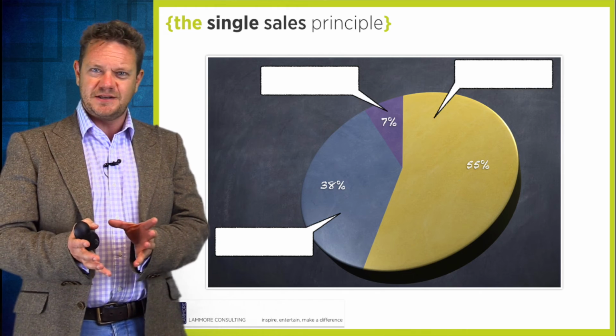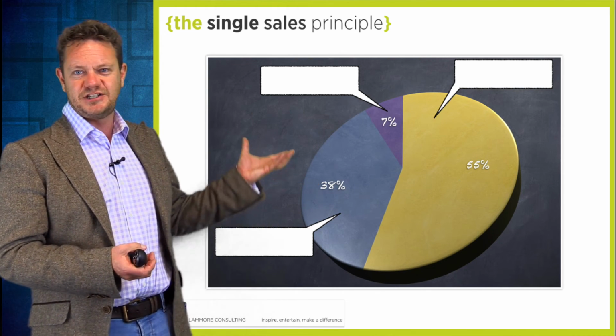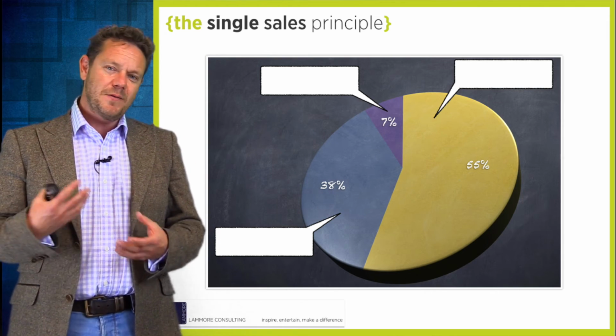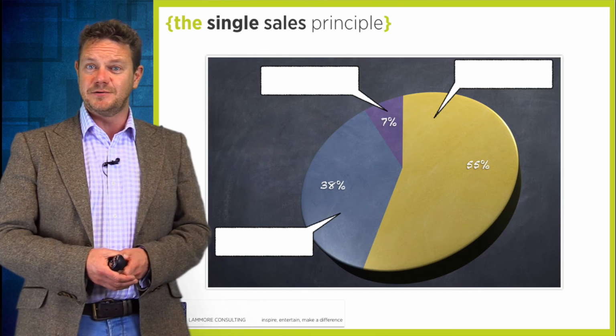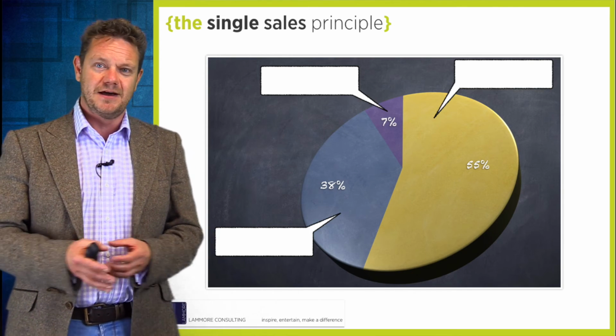Again, it's a big part of the single sales principle approach to think about the Mehrabian split of the way that we present ourselves to other people. When we're asking questions, think about our body language. There are some great examples of this in politics at the moment that is coming live.